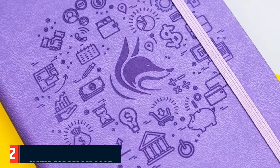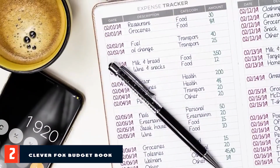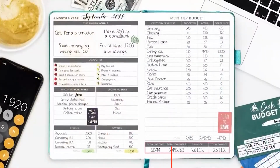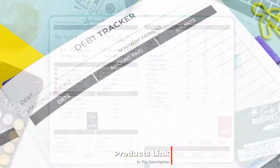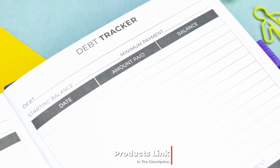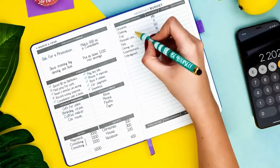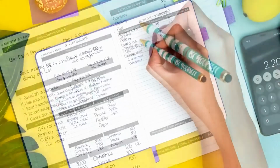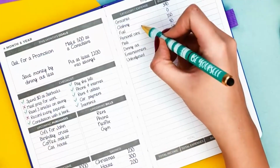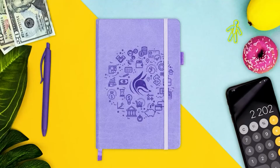Moving on to the next at number 2 with Clever Fox Budget Book. Personal finance and budget planning are made easy thanks to this accessible and affordable Clever Fox Budget Book. You can make a monthly spending plan before the month starts so you can stay ahead and know everything about your spending style. The size is smaller than A5, measuring 5.3x7.7, so you can carry your planner wherever you go. However, some people might need a bigger size if they like to write a lot of details.